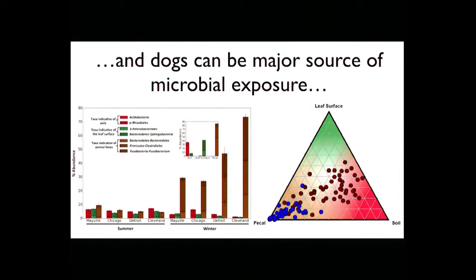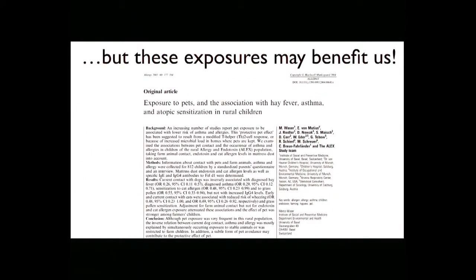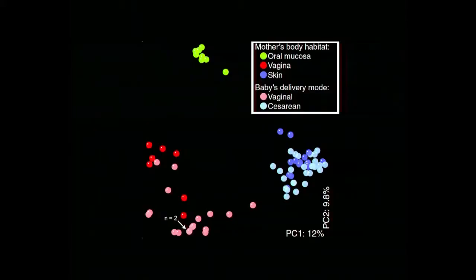However, the news is not all bad, because as Erica will tell you more, exposure to pets, especially early in life, can be beneficial rather than harmful, especially in terms of controlling allergies and atopic disease. But in all seriousness, how we're born has a tremendous impact on our first microbes as babies.